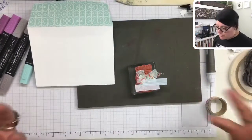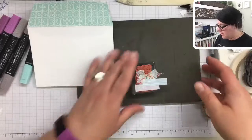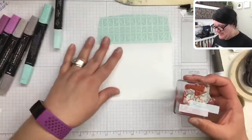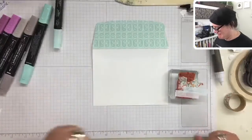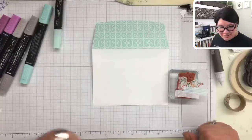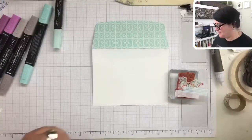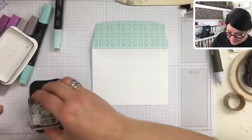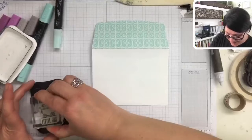There. So I used to get the Stampin' Write markers just of the in colors, but now that I loved this year's in colors, I bought the actual stamp sets for the first time. And I think I'm going to like next year's too. So I think this is going to become a trend.